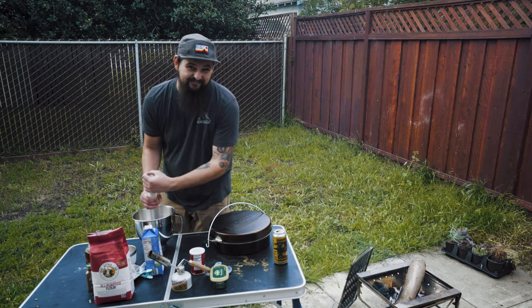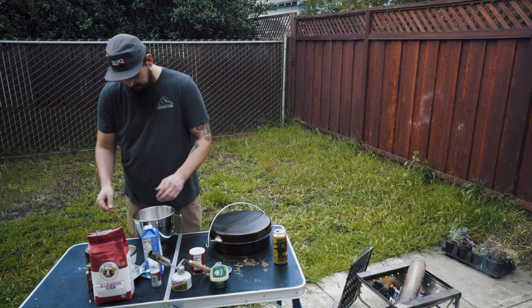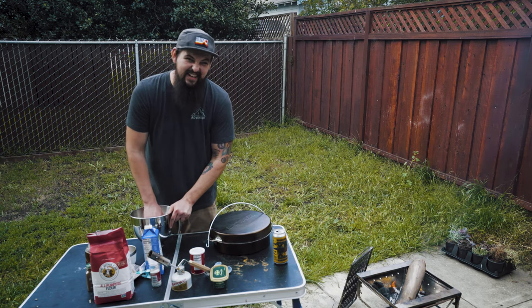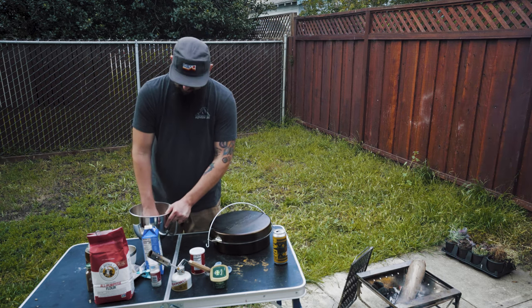Now we'll throw in a couple teaspoons of salt, give it a couple cranks. Again, it's not an exact science. Yeah, this is looking good. Go ahead and sift that together a little bit, just get everything nice and incorporated. Get flour all over your hand, that's always good.